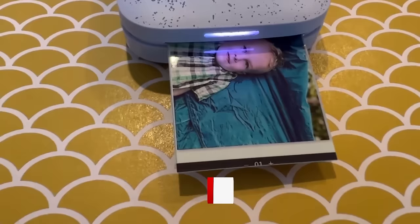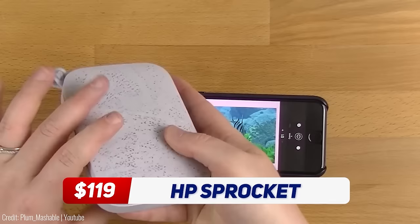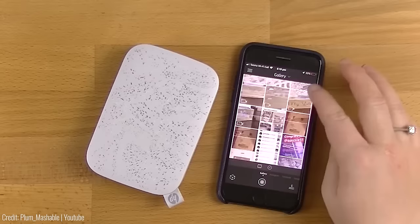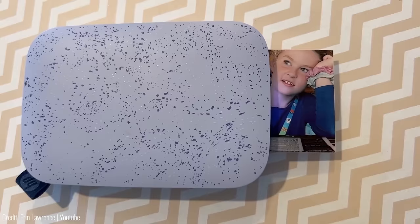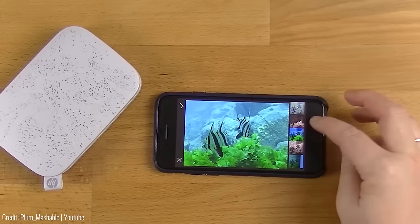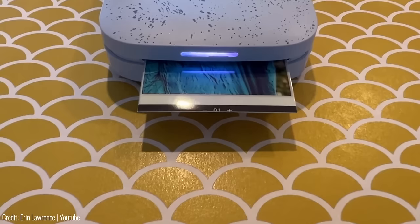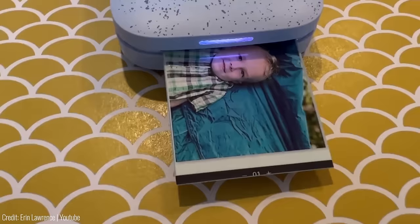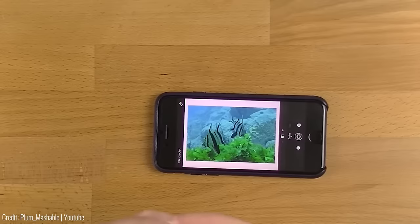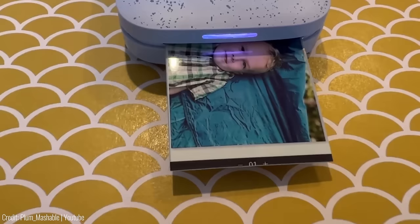HP Sprocket Portable. Polaroid cameras have long been replaced by smartphones, but that doesn't mean you need to give up on instantly printing photos. If you love taking photos on your phone and want a portable printer that can print them instantly, then the HP Sprocket Portable is the gadget for you. This pocket-sized printer connects to your smartphone via Bluetooth and prints out high-quality photos in just seconds. It's perfect for creating memories on the go, and you can even customize your photos with fun borders and filters using the HP Sprocket app. The HP Sprocket Portable starts at $119 and is available in a range of colors.